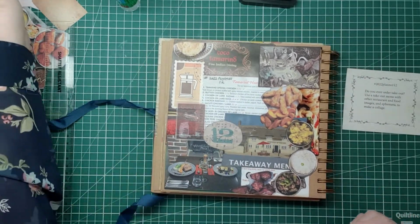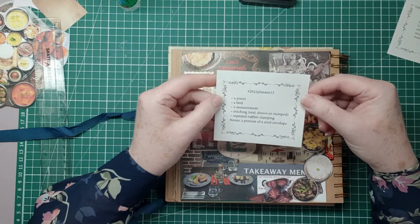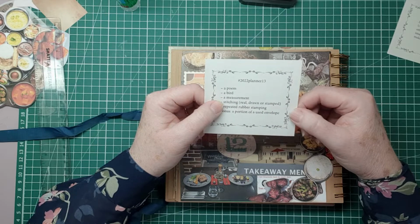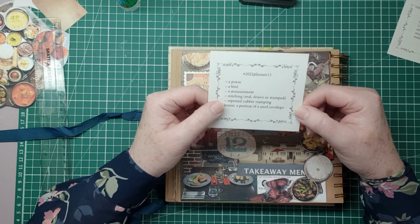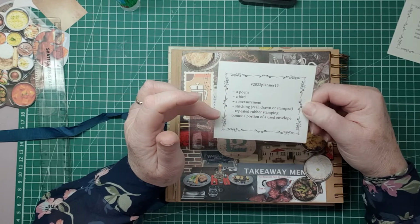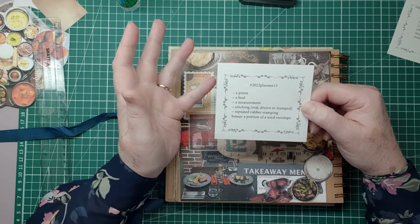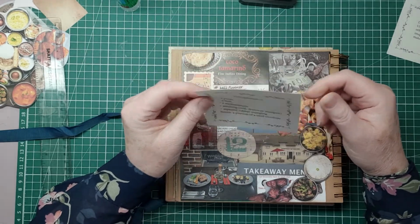What have we got for week 13? I can read those out too if you want to join in next week. So next week, hashtag 2022 planner 13, we need to find a poem, a bird, a measurement, stitching, real, drawn or stamped stitching, repeated rubber stamping. The bonus is a portion of a used envelope. You can use the bonus or leave it off, or substitute it for one of the above. So that's for next week.